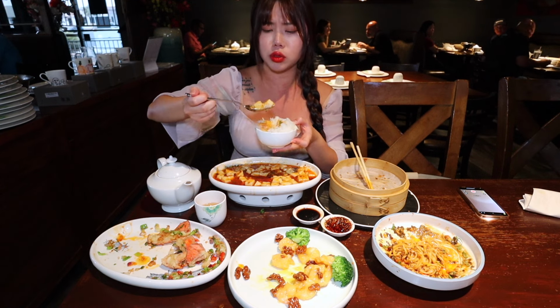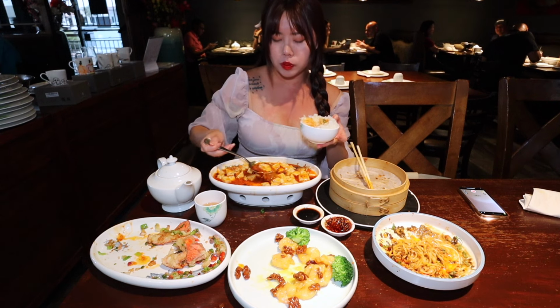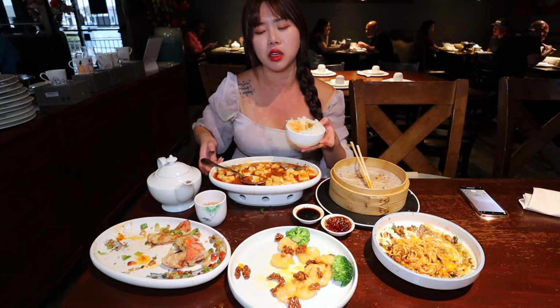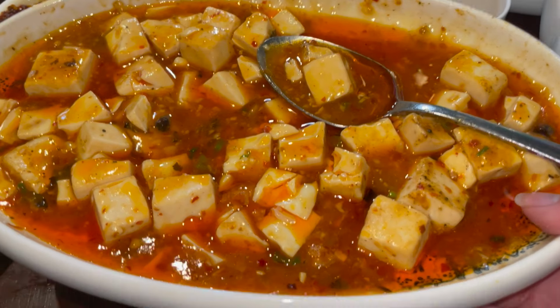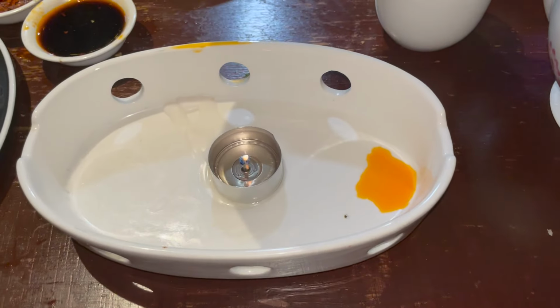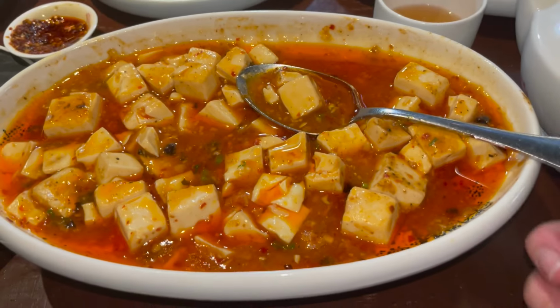Their Mapo Tofu is really good here. Wow. I love it too because it comes on this display where there's a little candle underneath. So this is how they keep the Mapo Tofu warm. It's seriously the most cutest and ingenious thing.